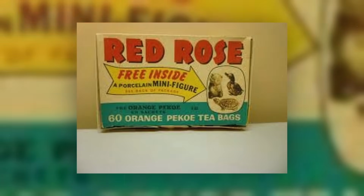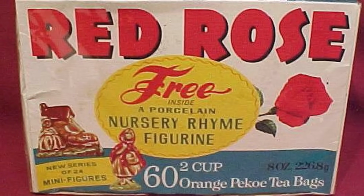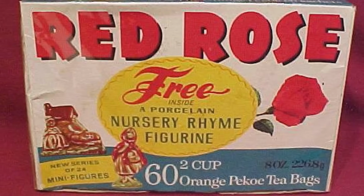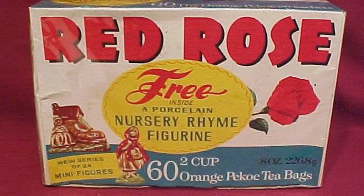But it wasn't just advertising that made Red Rose special. For decades, the company tucked little surprises into their boxes. Tea cards in the early days, and later, tiny Wade porcelain figurines from the 1950s through the 70s. Collecting those miniature animals and characters turned buying tea into a treasure hunt. Kids begged their parents to buy Red Rose just to see what tiny figure they'd get next.